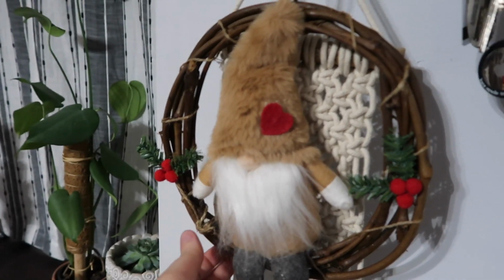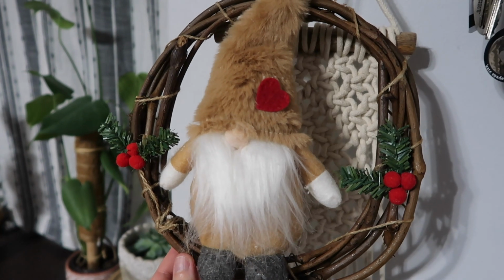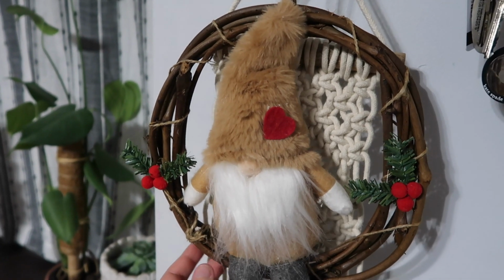And yes, I know I'm putting it next to more Jingle Bells, but this is really the only place that it works at the moment. Let's move on to another area. This little gnome wreath came from Amazon actually a couple years ago. I just think it's so cute.